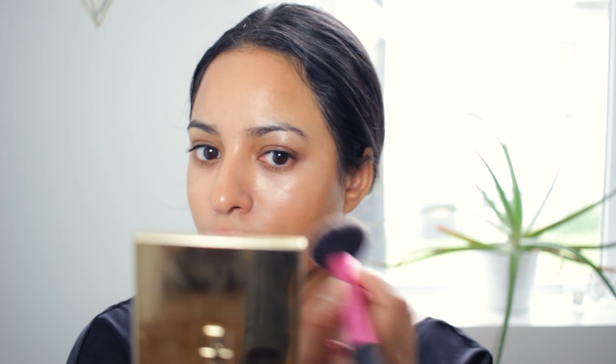This is supposed to give you a sun-kissed glow, effortlessly blendable and undetectable. And I can say for sure that this is effortlessly undetectable. When I apply it, it blends out so nicely. It's so sheer, but it gives me a really nice glow. So I am so happy with this product. And I apply this to the high points of my cheeks.